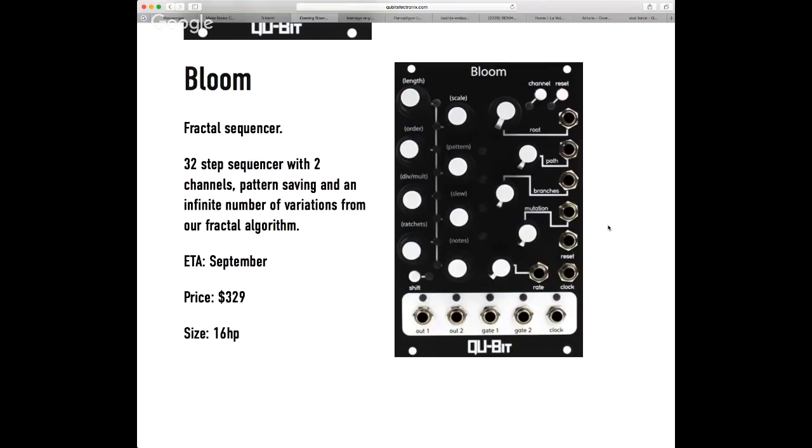Yeah, and multiple outputs, multiple gates, clock. It seems like an interesting way of exploring. Well, it's that kind of weird boundary between random and sequenced. And it's a really interesting place to be, I think.